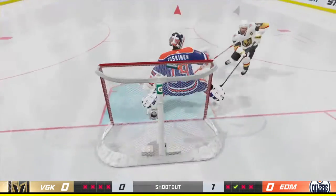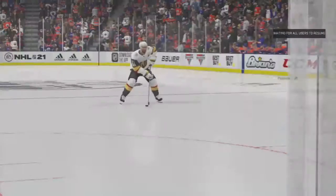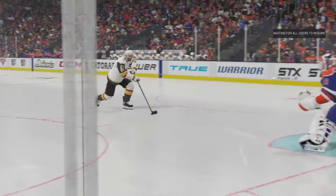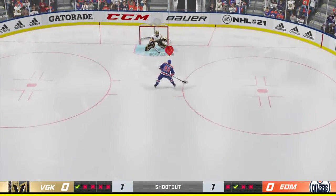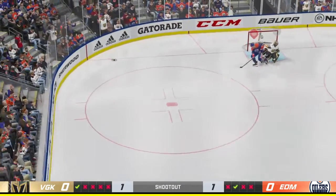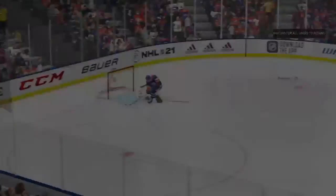Mark Stone steps up and owns it. That's why you're at the end of the shootout line. The pressure increases as the shots dwindle down. He had to score. Number 98, Jesse Puljujarvi. No goal. Didn't have much in the way of creativity there as he gets shut down.